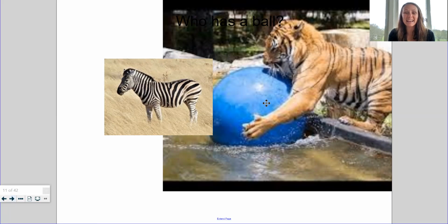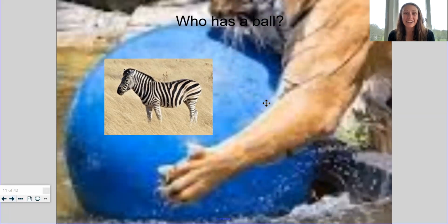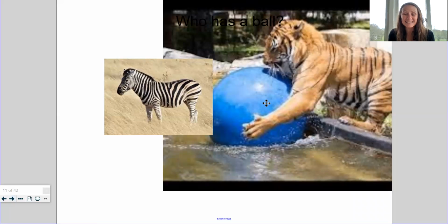If you said the tiger, you're right. The tiger has a ball. Look at both of these animals. Isn't this cool? The zebra and the tiger both have stripes. They both have black stripes. The zebra is black and white, and the tiger is orange and black. That's so cool.